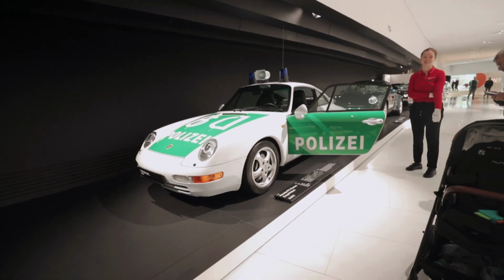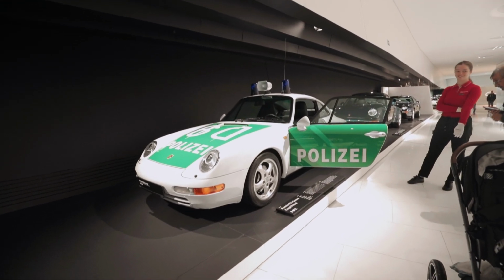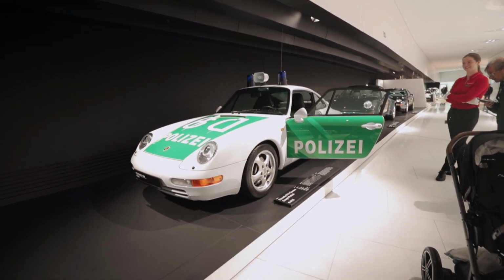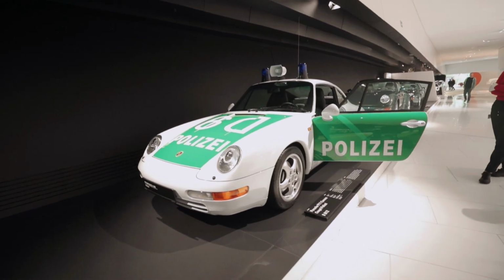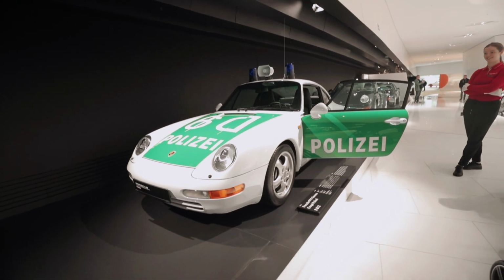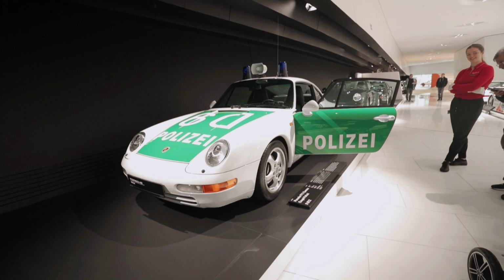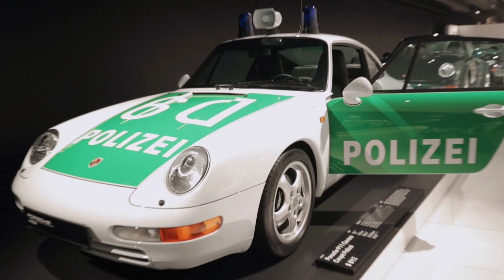So I realized why Golden likes this car so much. This was actually the 1 millionth Porsche ever made. And because so many people wanted it, they actually just decided to give it to the police to try to make it as fair as possible. They didn't want it to go to an individual consumer. And so it's such a beautiful car, right?